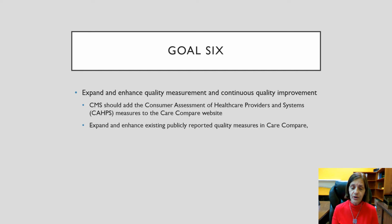How can we compare as a consumer? How can I compare the quality and the ways that one facility offers services that may be more beneficial to my loved one or to me than another facility?